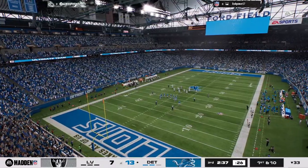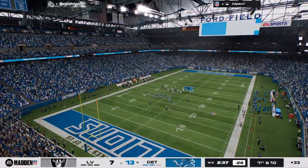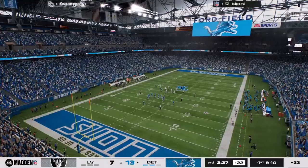I'm about to stop playing this shit. This is irritating me.